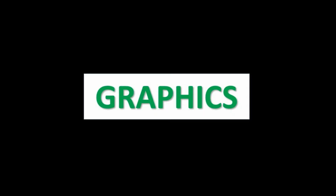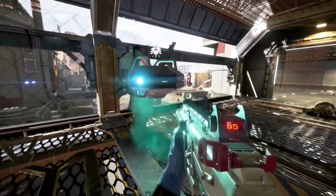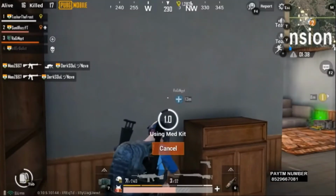Number 3, graphics. Trust me, no need to compare it, because I have played both of those games, but by far Apex Legends has the best graphics and you'll love it once you play it.